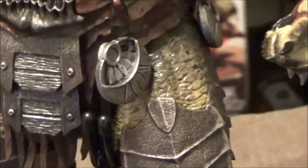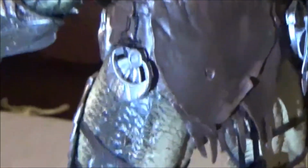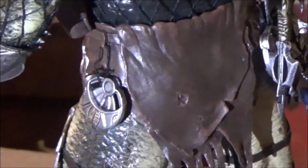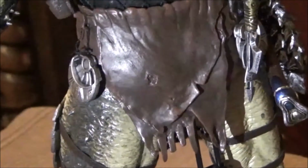Another reason why I say that the loincloth should be cloth is because when you put light on it, it does reflect the light. And it shouldn't do that because it basically gives it away that it's not cloth, and that kind of bugs me. Or if they're not going to make it a cloth material, at least paint it more of a matte color so it doesn't shine so much if they wanted to mold it from plastic.